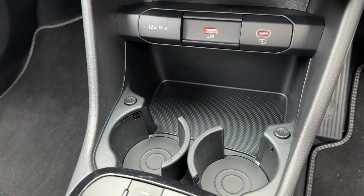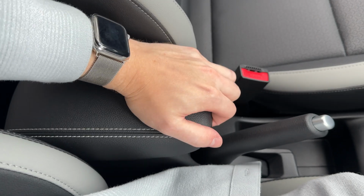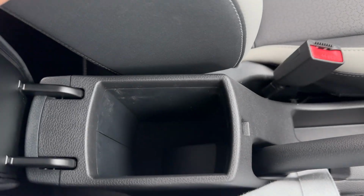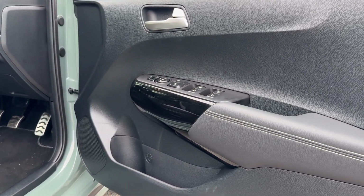It is a little bit of a shame that I don't have a wireless charger in here. That's reserved for the higher end model, but there's still a little bit of space there, and there's a cubby in the center here, a little bit of storage space here and there. You've got 2 cup holders, and there's a space in the door pocket for a bottle, which is quite practical. Overall, you can't complain too much, to be fair.